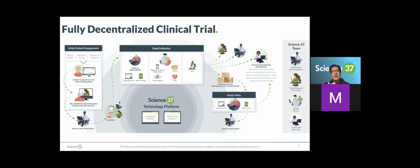But ultimately what happens here is that we go through a series of online questions to get them through an inclusion-exclusion criteria. And we would bring them in through a coordinator ultimately to make sure that they do qualify. And then if you just follow the screen here, we'd take them through a medical record review. And then ultimately the patient has to consent.